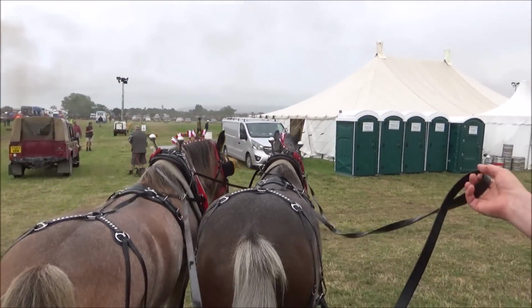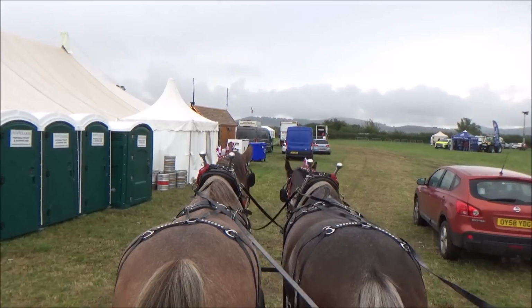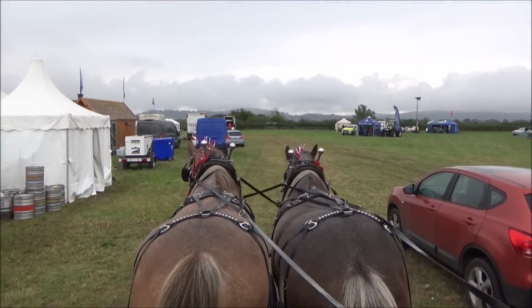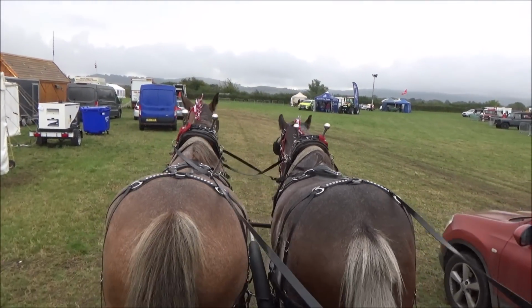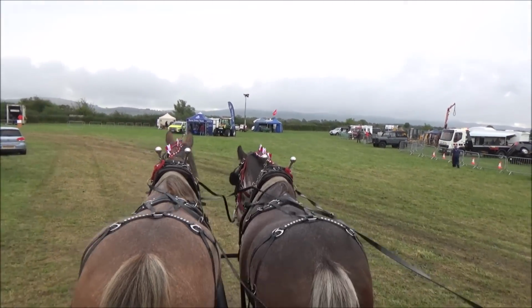Right. I'm covering my camera with a board here because I'm worried about the water getting in the camera, so we'll have to see how we go. If it suddenly steams up or something, it's because the wet's got into the camera. Right. Oh, well done. An umbrella.